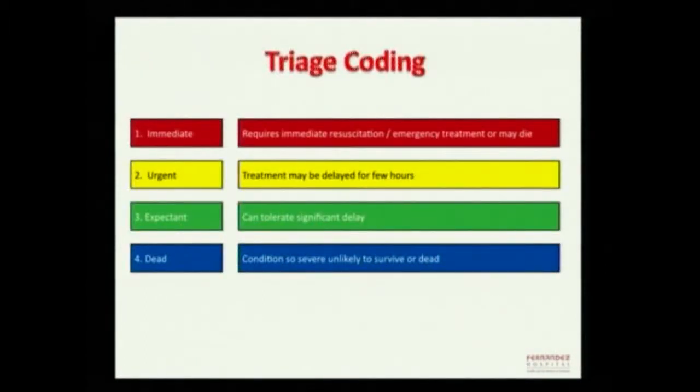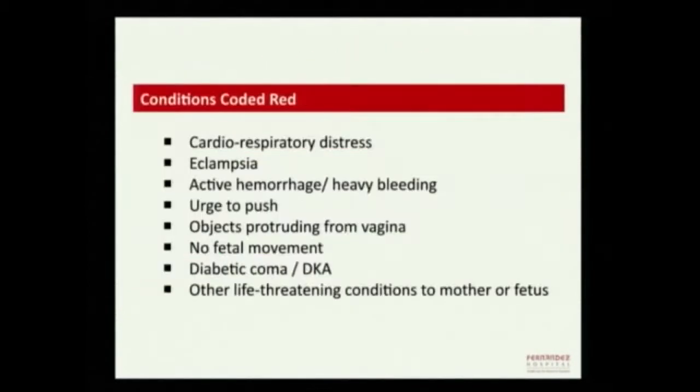So the triage color coding depends on the fact that there are some patients that would require immediate attention from us. They are urgent, they require being seen within 15 minutes. There's an expectant one, they do not require anyone to be urgent about it, and then the blue or the black color coded are basically those which we can't do anything about. So in obstetrics, we don't have these 4 categories. It is usually used in emergency systems in other places.